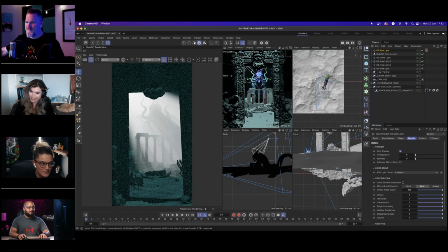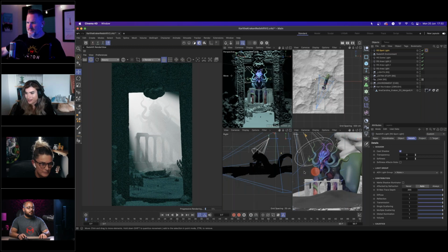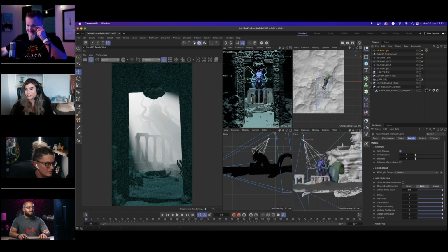Okay, cool. Yeah, so let me tweak this a bit more. Which view do I want to be in? That shadow coming from his head is actually pretty dope. I know it's hiding him completely, but isn't it very Lovecraftian now?